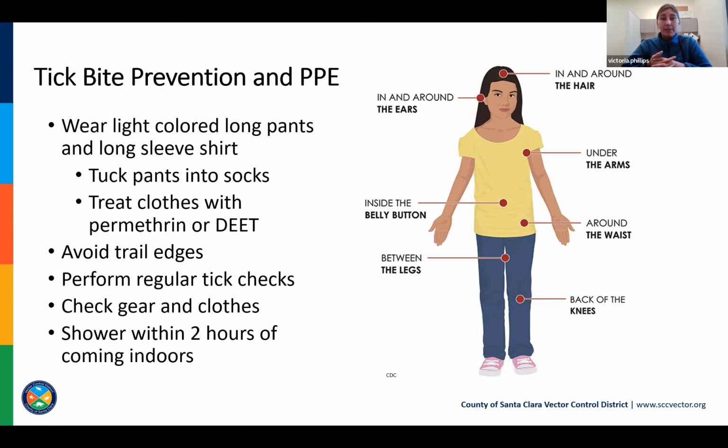If you're wearing black pants, especially if we look back at the Western black-legged tick, it's going to be a lot harder to see it on your clothes. And so long sleeves and long pants are always recommended because you're creating that seal so the tick isn't as likely to get to your leg. If you are in a tick heavy environment, tucking your pants into your socks can be really helpful as well.